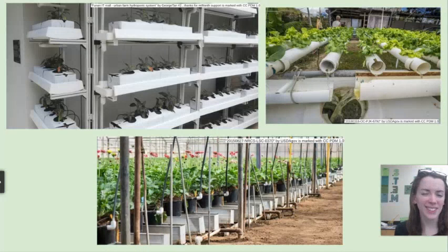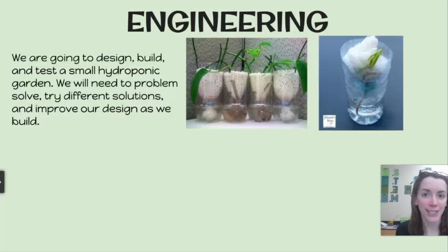Our hydroponic gardens are not going to be this big, but they're going to work in a similar way. The engineering aspect of this project is us designing, building, and testing our very own small hydroponic garden. We'll need to problem solve, try different solutions, and improve our designs as we build. Here are some examples of what our gardens might look like. But again, you might not have some of the same materials that I do, and that's okay. We'll find some substitutions, and we'll make sure that we have everything we need to do this.